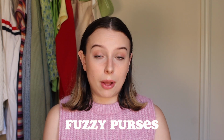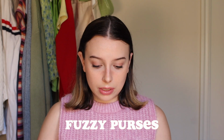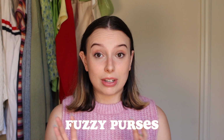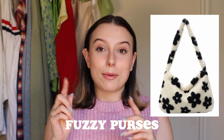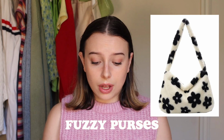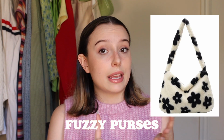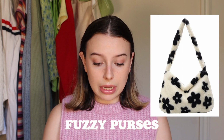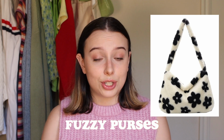So this is from Amazon. If you're looking for a fuzzy bag, they have so many. This one in particular, they run for about $10, and there are so many different selections of it. My favorite I will put on the screen. It is the white with the black flowers. I think it's so cute. But they have so many different colors. If you want pastel, if you want leopard, zebra print, plain pink, plain white, so fun. So if you're looking for some sort of shoulder fuzzy bag, definitely check here.